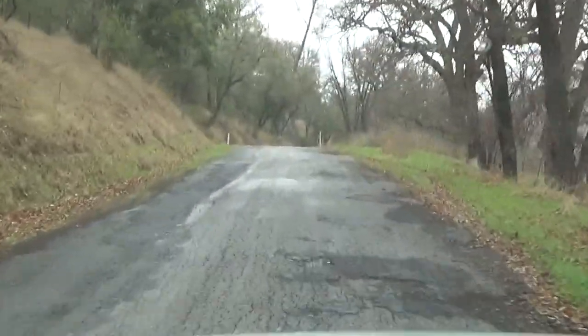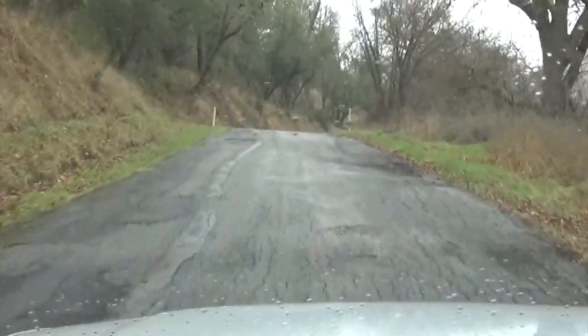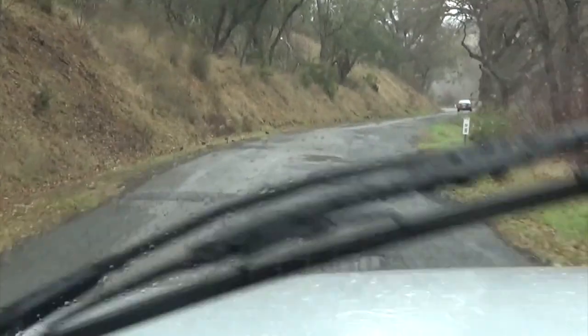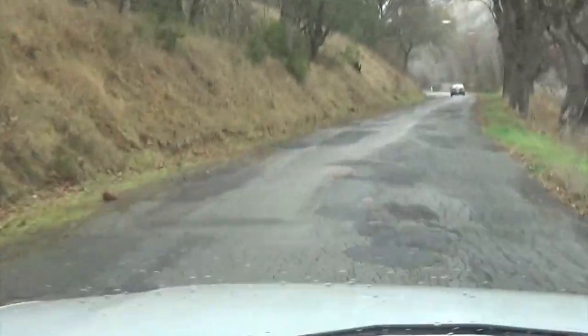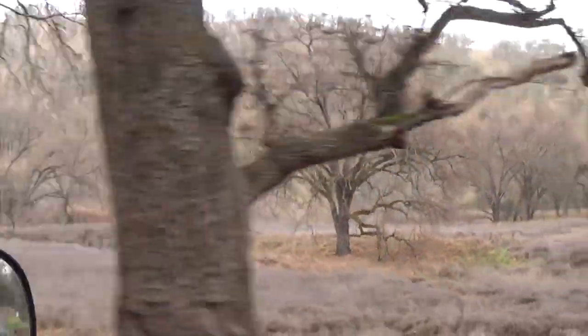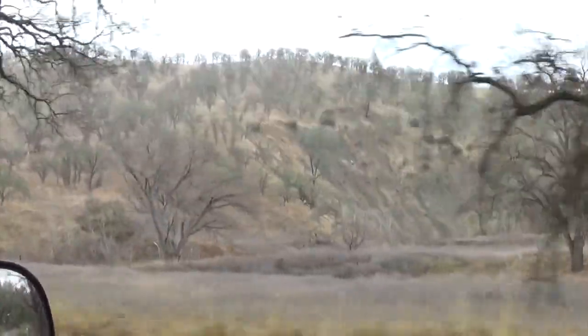So we've gone a little bit farther. I just want to show you the road gets rougher and rougher, but you just take it slow, and there is asphalt on it. So not complaining, right? And it's beautiful out here. Absolutely beautiful.